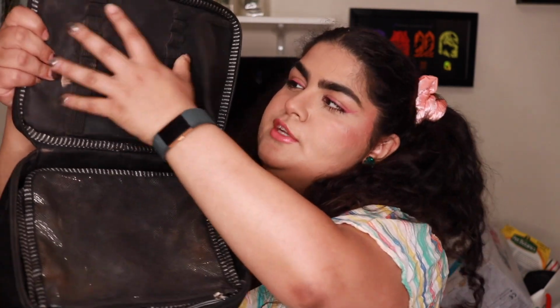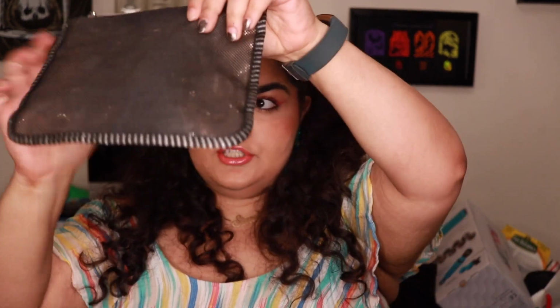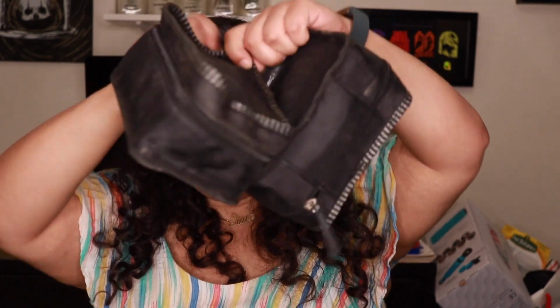This Sephora bag is a godsend. It's just a box with a zipper. It opens right up, and you have this compartment up here for a bunch of brushes, and then this pretty deep box on the inside. And then it also comes with this little pouch and these two little zipping compartments.